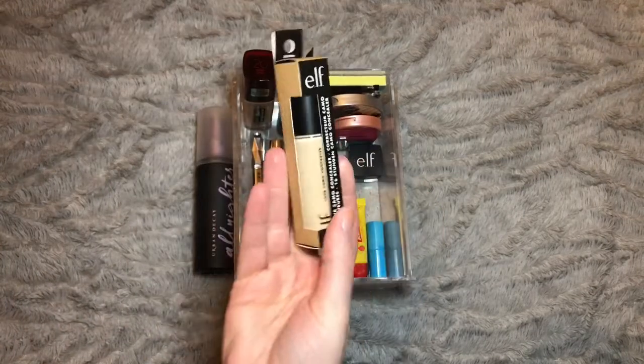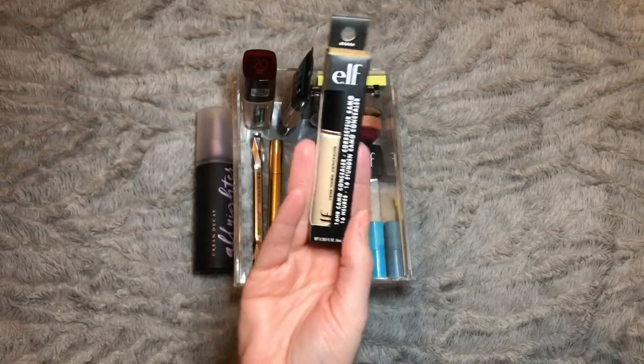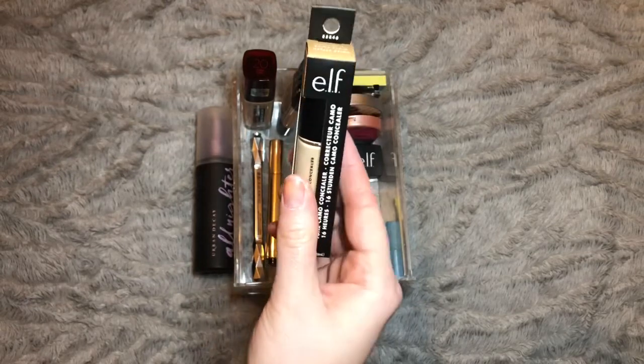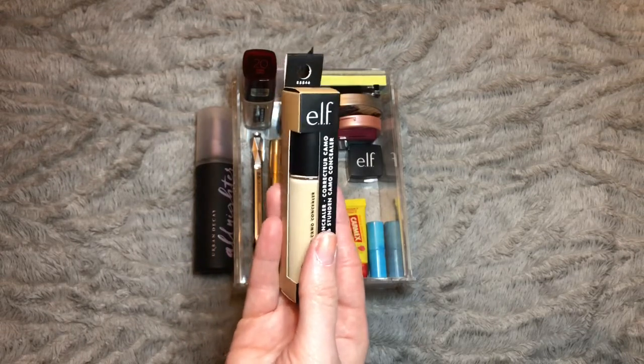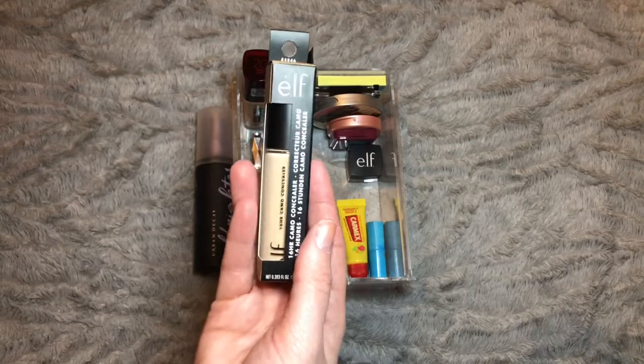Concealer wise, I recently purchased the e.l.f. 16 Hour Camo Concealer. Again, heard such amazing things, want to give this one a go to see what it's like. I was really unsure as to what shade to choose. My instinct told me to choose light peach because the Touche Eclat that I use does have peach undertones, and that seems to help me.